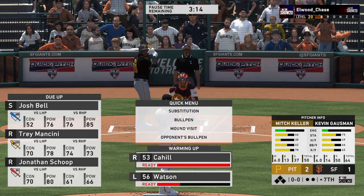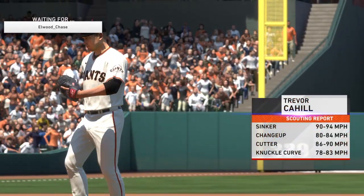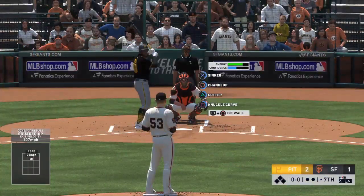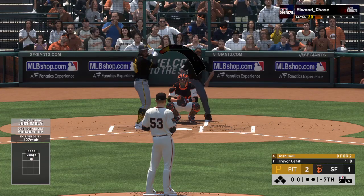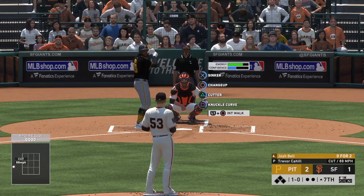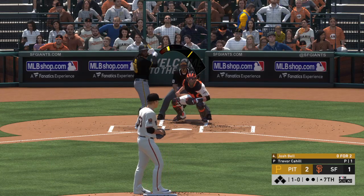Up next to the Pirates, the first baseman, Trevor Cahill, comes on now, and he'll take over with nobody out in inning number 7. Number 53, Trevor Cahill. Josh Bell the next to hit, as the first pitch to him runs a bit inside for ball one. He's hitless in his 2 at-bats so far.